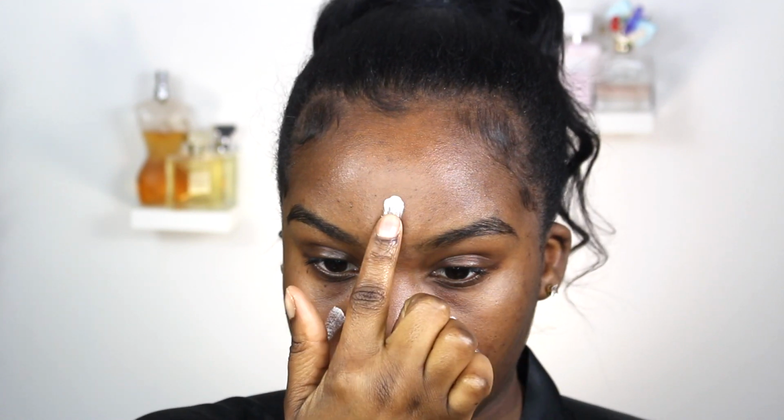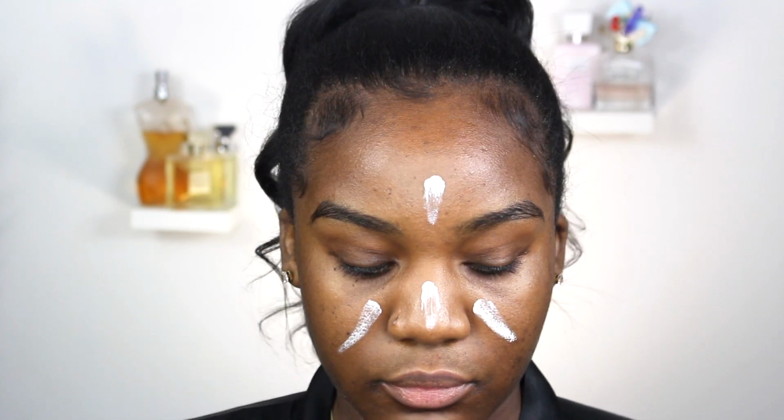Alright, so the second tip is to go in with primer. Primer is very important, guys. Primer is the barrier between your skin and the makeup. Pores. A lot of us have pores. So a primer helps to smooth our pores so that the foundation or any products, our powders, our concealers are spreading onto our skin evenly and smoothly.